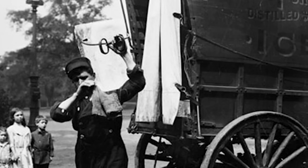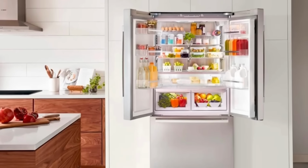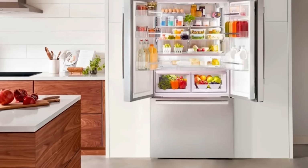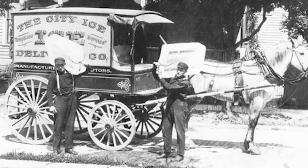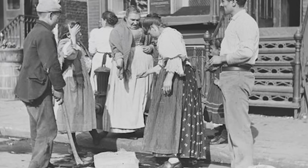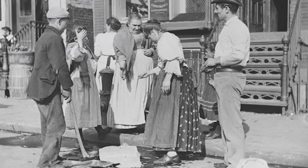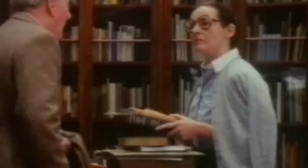Kids loved watching the iceman work, sometimes even getting a small piece of ice as a treat. But as electric refrigerators became more affordable and widespread, the need for regular ice deliveries faded. By the end of the 1960s, most homes had refrigerators, making the daily visit of the iceman a thing of the past. Yellow Pages.